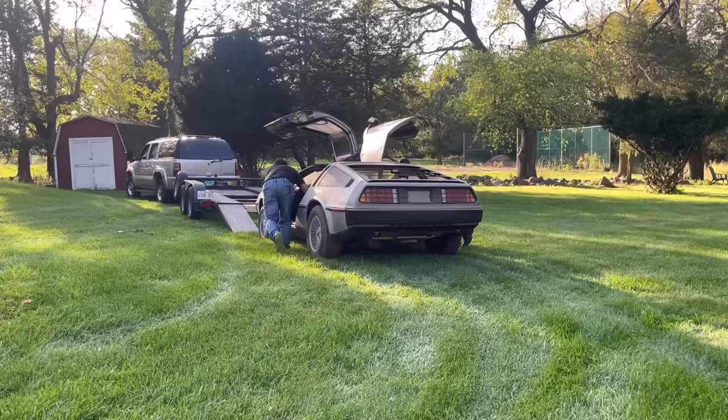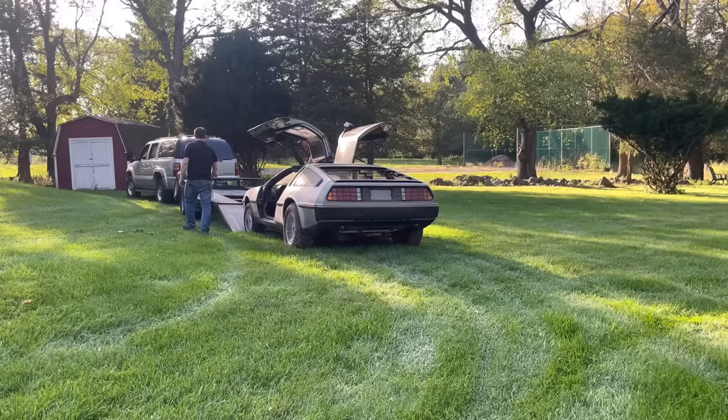Looks about middle of the ramp-ish. Yep. Okay. I think it's winch time. Yep.